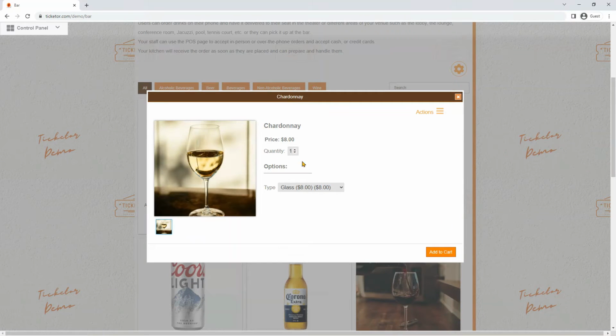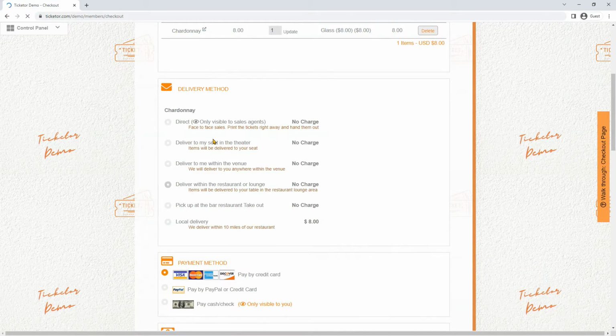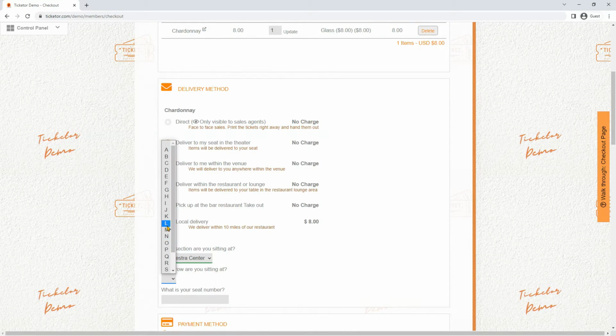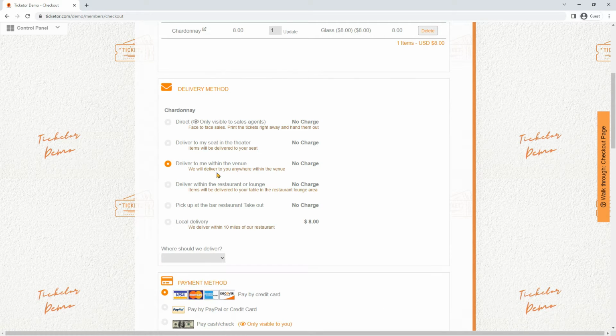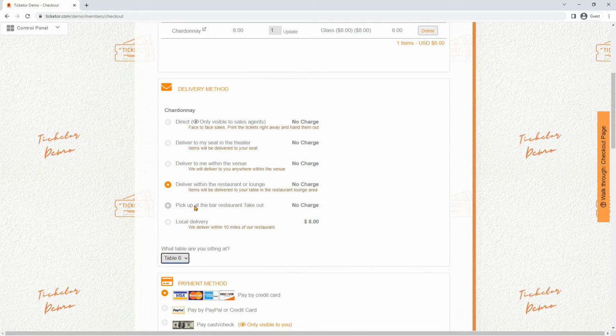Users can order drinks on their phone and have it delivered to their seat in the theater or different areas of your venue, such as the lobby, the lounge, conference room, jacuzzi, pool, tennis court, etc. Or they can pick it up at the bar.